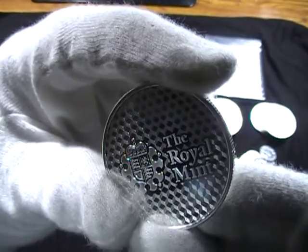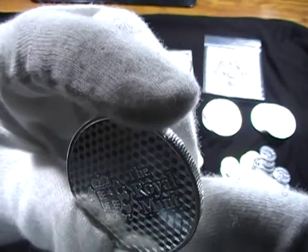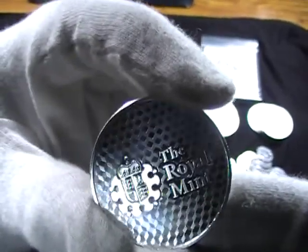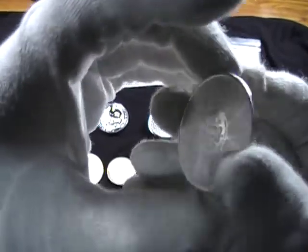Kind of like offset cubes with striations forming the cube. So this is a very, very interesting pattern. I don't think you can appreciate it unless you actually see one in your hand. Hold it up to the light and see what it does.